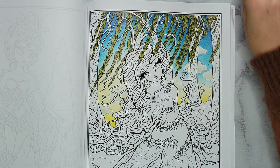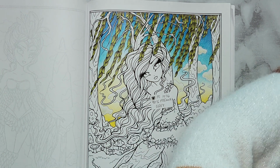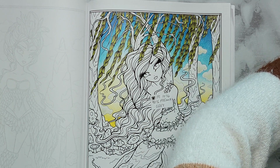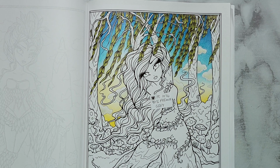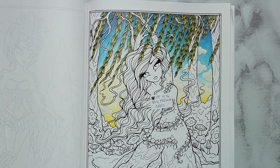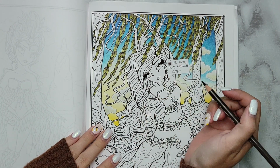Okay, I think I'm going to break my rule, and I'm just going to start with the dark color. Is this going to end up good or very bad? We'll see. I'm going to sharpen that. I'm going to take a sip of my drink. Okay.